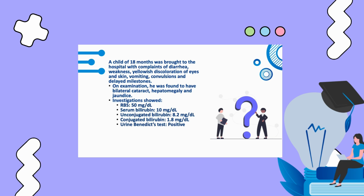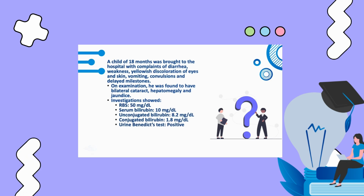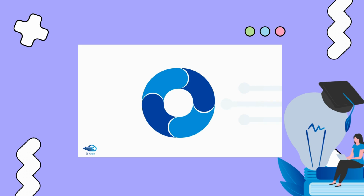So there is bilateral cataract, hepatomegaly, and jaundice. Bilateral cataract in a child is a typical characteristic feature of the case of galactosemia. Now, what exactly is galactosemia? It is a disorder related to defective galactose metabolism. It's a rare congenital disorder which is autosomal recessive and usually seen in infants. The incidence of galactosemia is 1 in 35,000 live births.